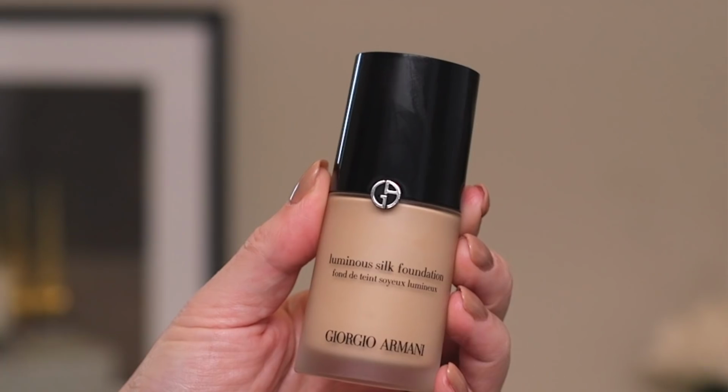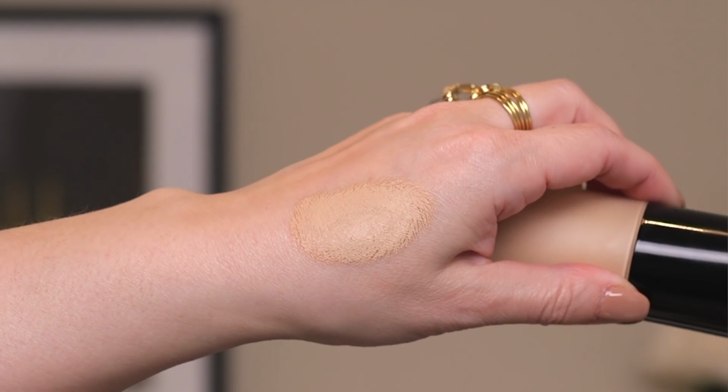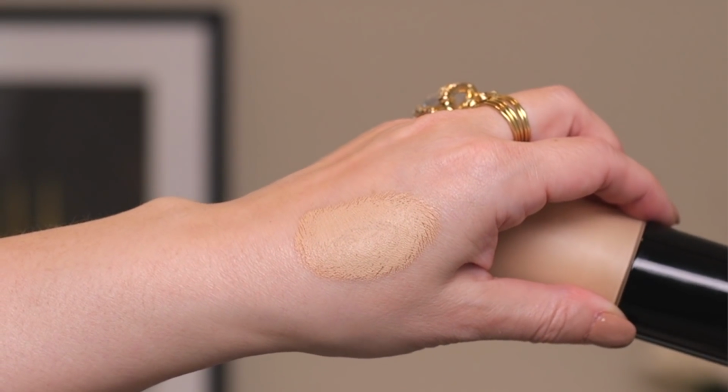So Giorgio Armani Luminous Silk Foundation. I just mentioned this in my intro, and this is what we're going to be trying. I do feel like this is Armani's hero product. I feel like this is the one product that people go to Armani to try if maybe they haven't really tried anything from Armani before. I feel like this is also just the most talked about Armani product out there. So we're going to use this today.